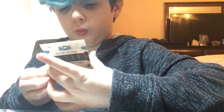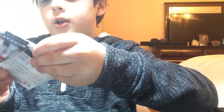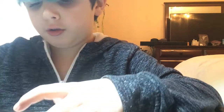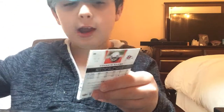Will Ford from 2008 Score. 2008 Donruss. Then Joe Uduvis, another Donruss card, and two from Upper Deck. Devontae Adams and Aaron Murray. We got a Devontae Adams rookie card. Very, very sweet. So, I'm happy about that. Here you go. Devontae Adams.